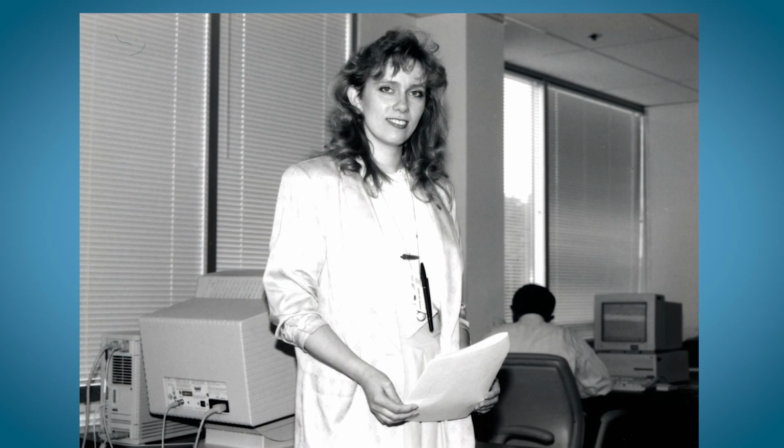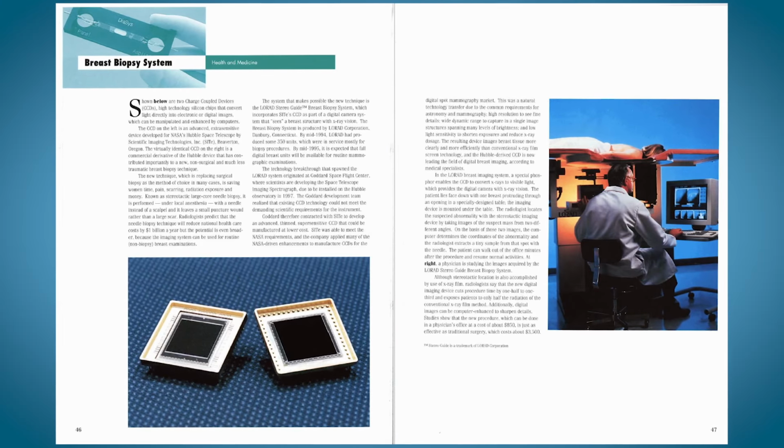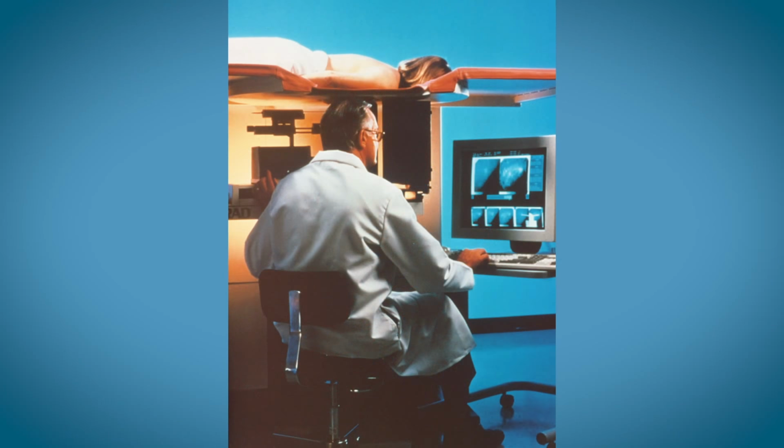My name's Jenkins. I'm a science writer on Hubble Space Telescope. This was one of the first stories I worked on as a full-time science writer. The way it came about was I was asked to document Hubble spinoffs, technology that was originally developed for Hubble that was being used on Earth.